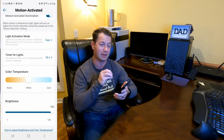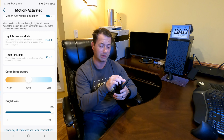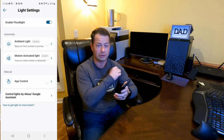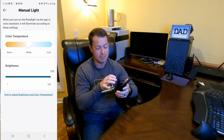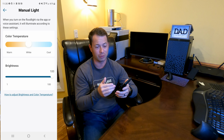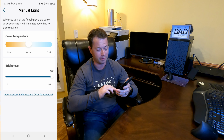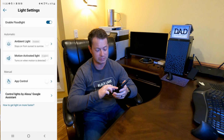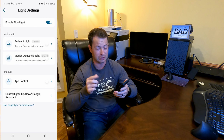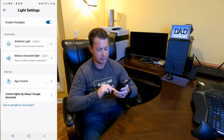So I think it's really nice that they allow you to select a unique color and brightness based off these different activities. So ambient is one, motion is another one, and then the third is your app control. So if I want to use my app to turn on the light manually, I can have different settings. Now if you see mine, I think mine are all at 100. I think some of them were at 50 before. I like the full brightness, so I just cranked it up all the way. And then the other one is for Google, this just tells you here's how you integrate it. So we'll show that actually in a second here, how that works with the Google Nest display.